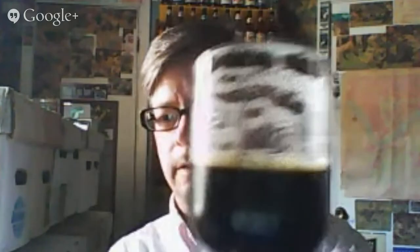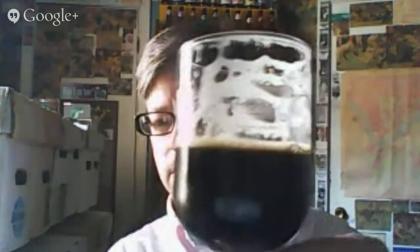Here's mine. The date on the Nigerian, getting this almost like a toffee taste. I get a little syrup, a little bit of apple. Yeah, green apple. But that's the normal thing in some of these commercial imported stouts. You do get kind of like a green apple.